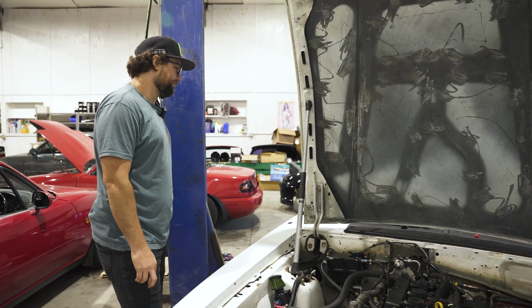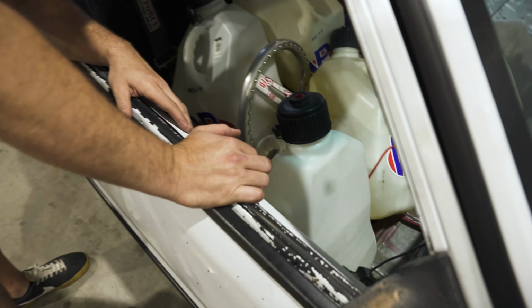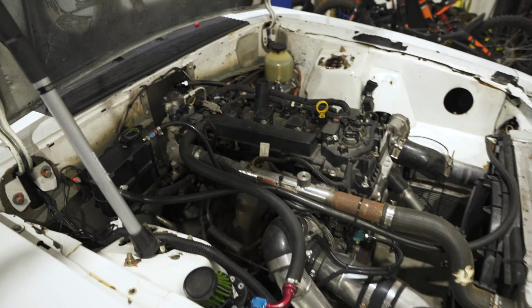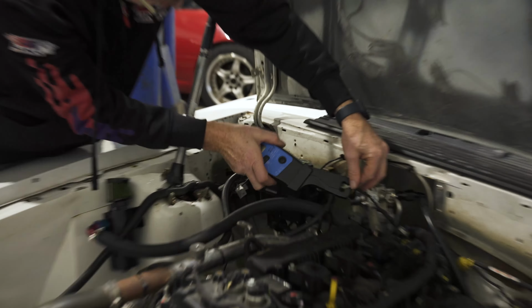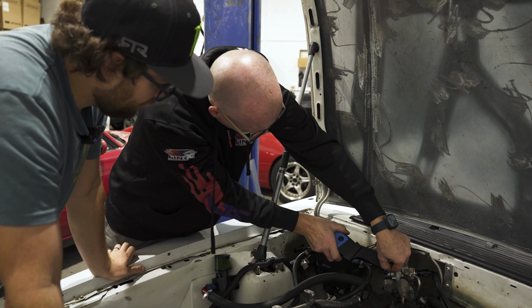Sally is idling good. Just driving around like a rolling bomb with 25 gallons of VP in the car. It's still not doing anything? Not enough. We're looking for about 4.5 amps, and I'm not getting anything on this, which is obviously wrong.